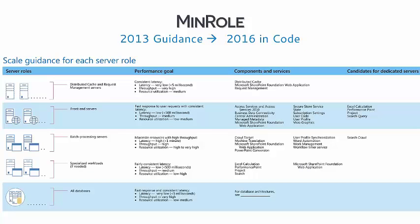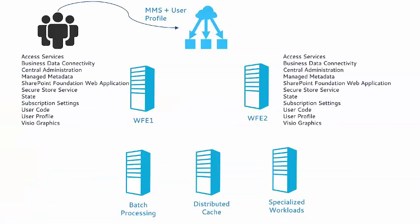So MinRole is actually 2013 guidance from the streamlined topologies, but in code. So whenever a user goes to the same scenario as before, Microsoft hard-coded the service application load balancer to always return a service if it's running on the same server. So even if I have two web front ends running the same services, the load balancer knows that, hey, I got all those two services on the server, I'm going to go back directly to the user. So I'm 100% sure that I have optimized performance.